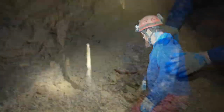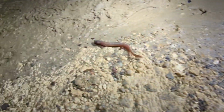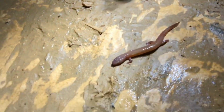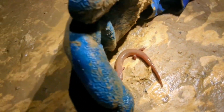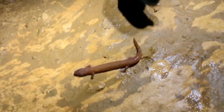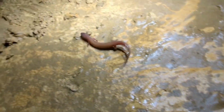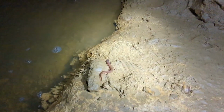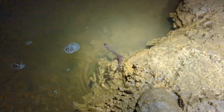So he's gonna go down into the Black spring. That one just doesn't have his gills out. Tennessee cave salamander? Maybe, I don't know. Not quite sure. Let's let him go in the water. He doesn't like our lights. No. He doesn't have eyes. No, he didn't. See? There he goes.